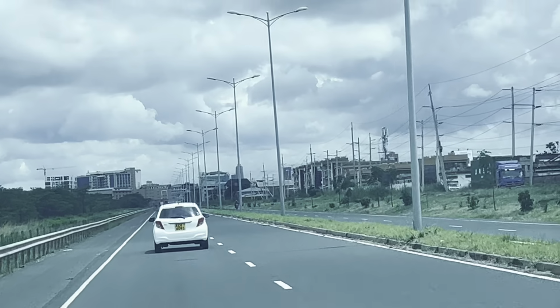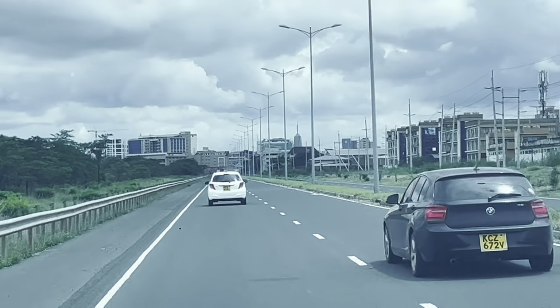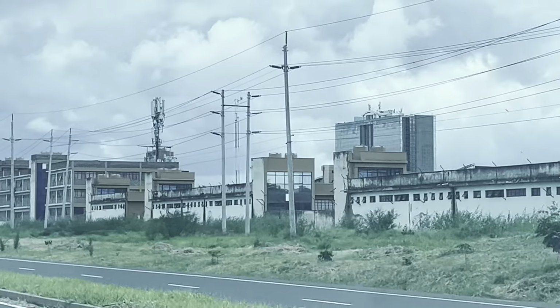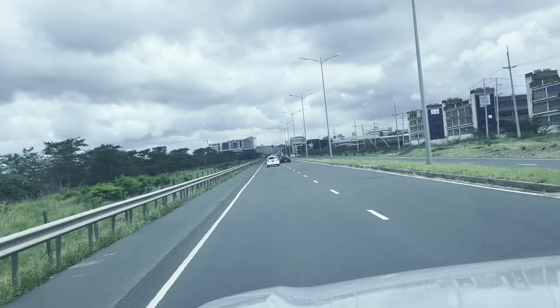Seems like it's going to rain. You can see it's cloudy. Yeah, it's not the best. Yeah, it has been raining. Oh my God, it rains like every day. Wow, the phone takes really well. Like you can zoom it out.